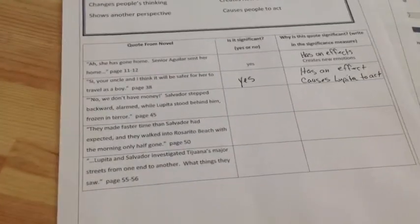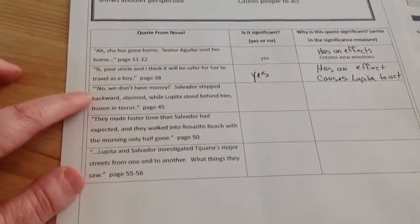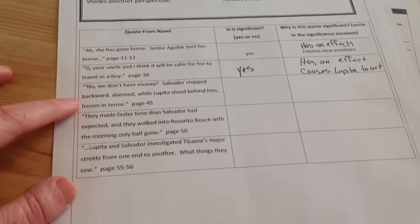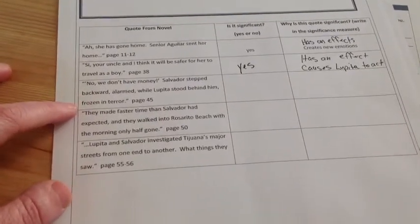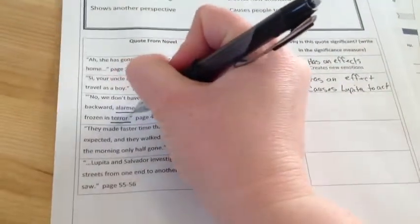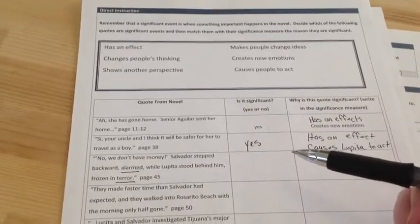All right, excellent. Now, the next quote, let's read this one. "No, we don't have money." "Salvador stepped backward alarmed, while Lupita stood behind him, frozen in terror." Okay, a clue that this is significant is right here. It says frozen in terror and alarmed. What are those in our significance measures? Those are emotions, new emotions that are being created.